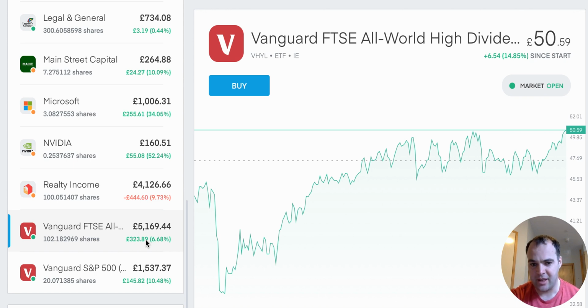I wasn't expecting this stock to do this well. I thought it would just basically stay in a straight line. It has pretty much been in a straight line, but it has had a climb, been bouncing back and forth, and it's slowly climbed again. So hopefully this does just keep growing.